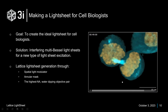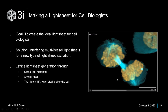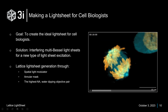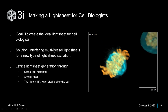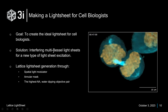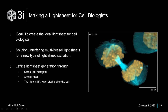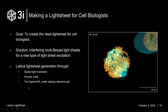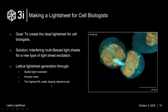So if we want to image something like a dividing cell and actually look at individual chromosomes and microtubules, we need higher detection NA and a really thin light sheet. This required making a different type of light sheet that I'll talk more about shortly, called a multi-Bessel or Bessel light sheet or a lattice light sheet. And it required other additional pieces of hardware, things like the spatial light modulator or SLM that helps make the pattern, the annular mask for help filtering the beam, and then again, this focusing on high NA, specifically the highest NA water dipping lens you could actually get.